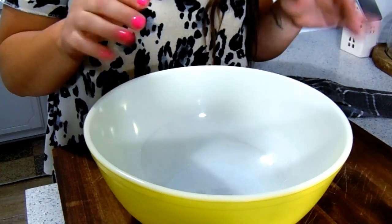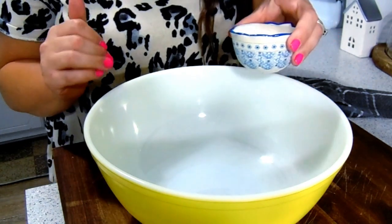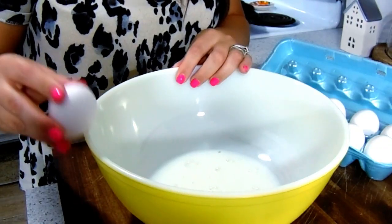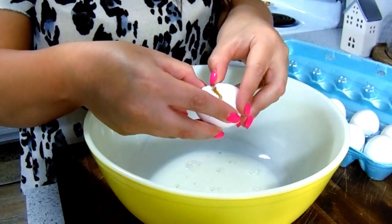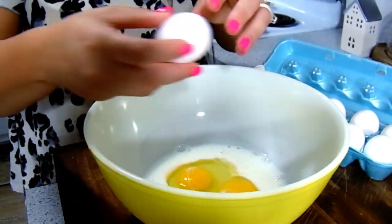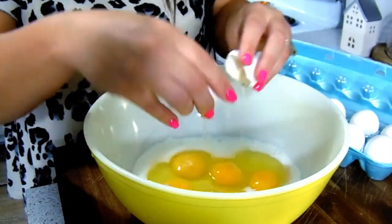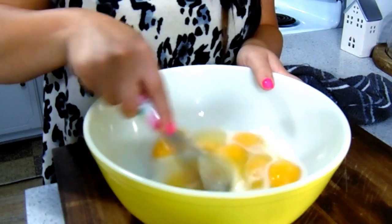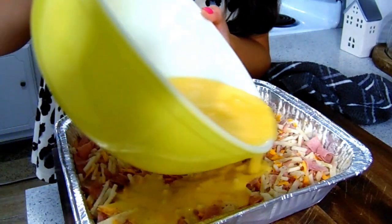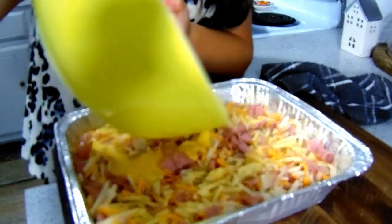I grabbed out a bowl here so that we can whisk our eggs up. I went ahead and seasoned my potatoes, so I'm not going to worry about seasoning my eggs. But I'm going to put in 1/3 of a cup of milk. And then I'm going to get 8 eggs into this mixture. I'm just going to pour this all over the top as evenly as I can, and then pop this into the oven for 55 minutes.